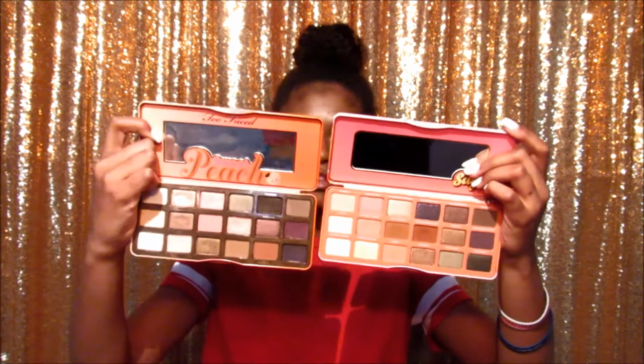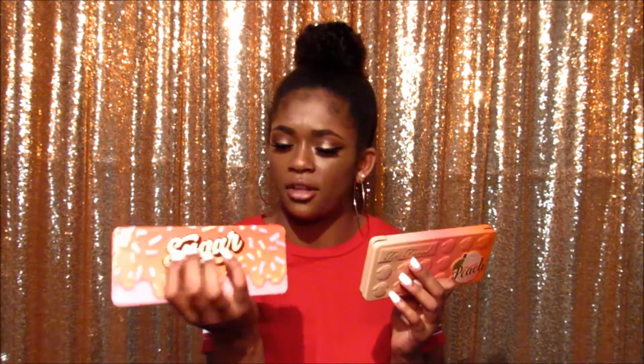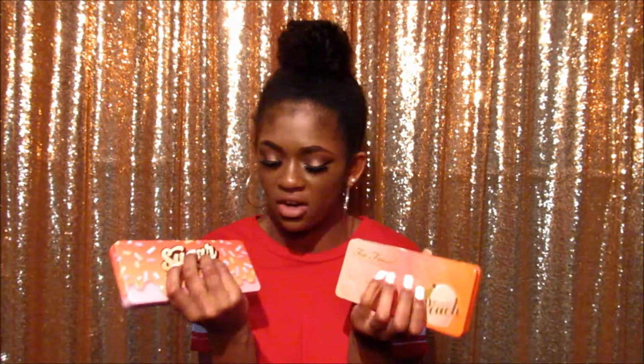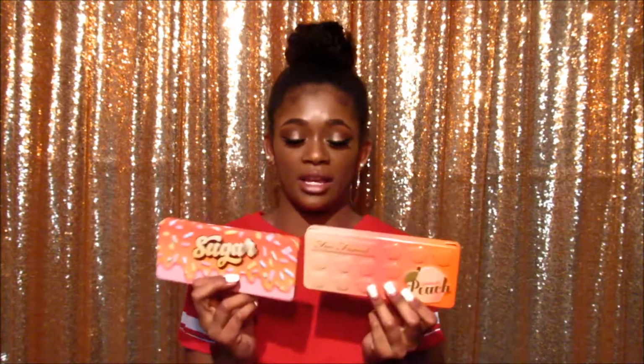Let me open them up, let me show you. Oh my gosh, it's crazy how similar they look. Even the material of these two palettes and how they're packaged is very similar. It's that carton type material, and the color scheme looks like the color scheme of the palette, peaches and some peachy pinky colors, and then this one's a peachy pinky color, so that already says that they look like dupes.